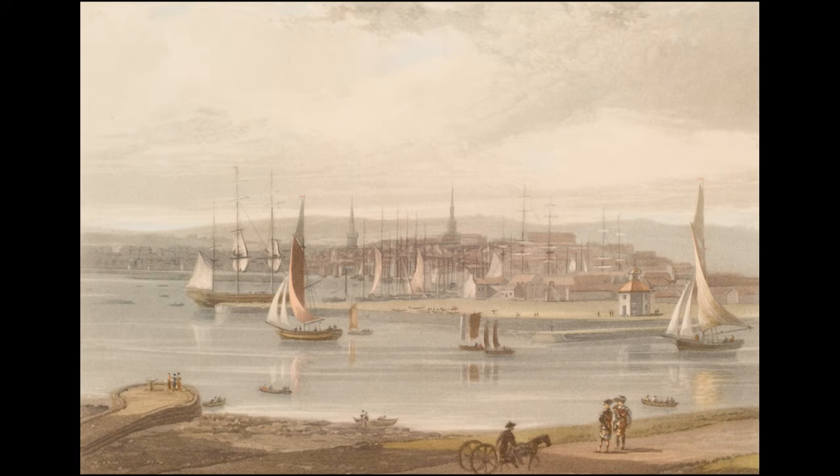This session will focus on the artwork called Aberdeen by William Daniell, which is part of the Aberdeen Art Gallery and Museum's collection. But to begin with, let's tune into our surroundings. Notice how your feet are planted firmly on the ground or on the surface below you. And if you are seated, notice how you are supported by the chair.